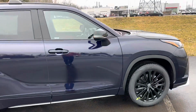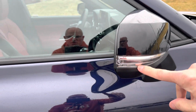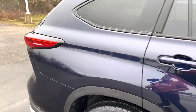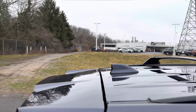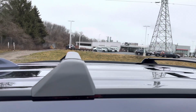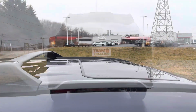As we move in closer, we're gloss black on the side view mirror with LED turn signals. We're color matched on the front and the rear door handle. Left side fuel filler cap up top. We are color matched on the roof, shark fin antenna. We've got the crossbars going on this one. And then up top, we have a sunroof.